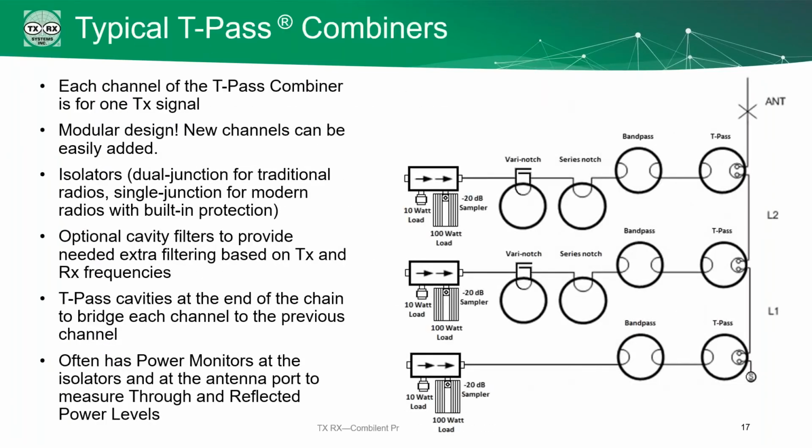So, looking at a typical T-Pass arrangement, each channel of a T-Pass combiner is for one transmit signal. These are modular designs, and new channels can be easily added. I mentioned this short circuit at the bottom. Let's say we wanted to add another channel. We can remove this short, put another cable on, and another filter chain, and then just put the short circuit at the bottom of that.